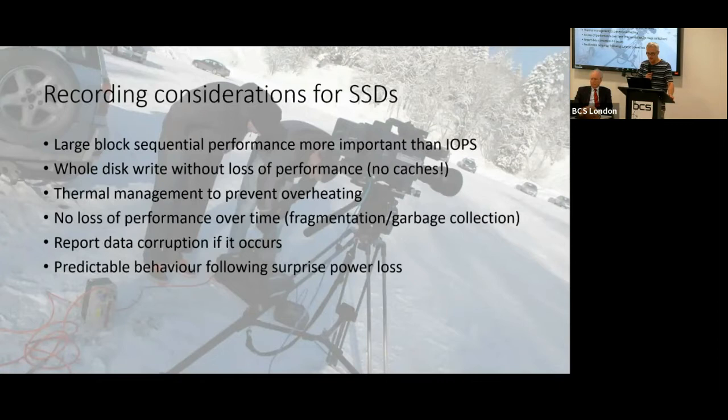We don't want performance to drop over time either. A lot of SSDs gradually lose their performance as they use more and more, due to the fragmentation that I was talking about earlier. So for recording, the SSD controller's garbage collection must be tuned to work with that kind of application in mind, and also not to get in the way of the recording application by suddenly deciding to garbage collect whilst you're blowing up the bridge, or whatever it is, you know.